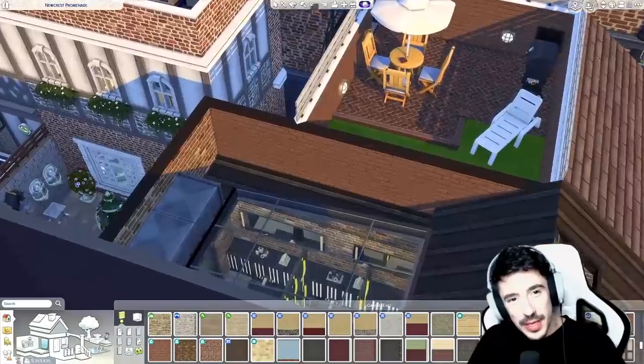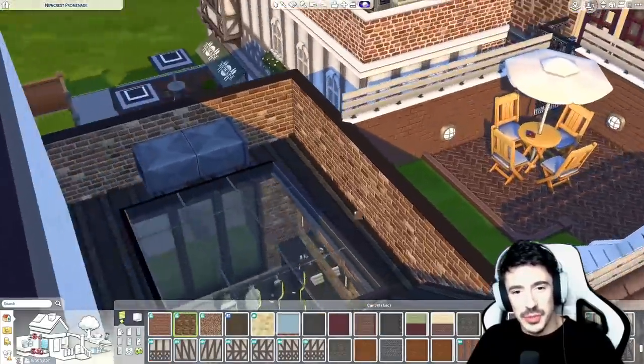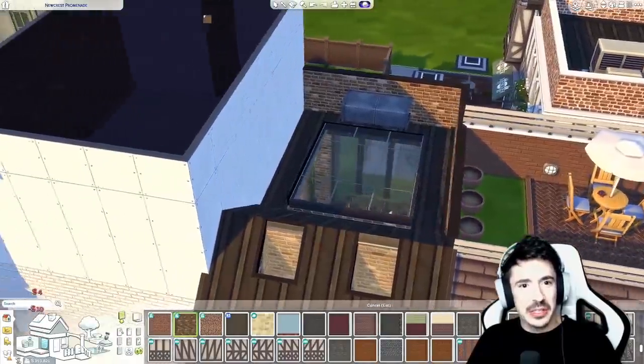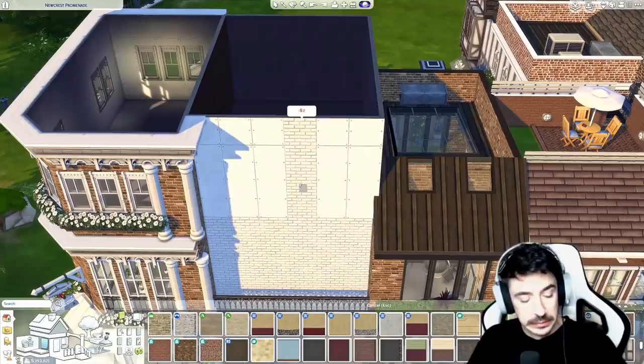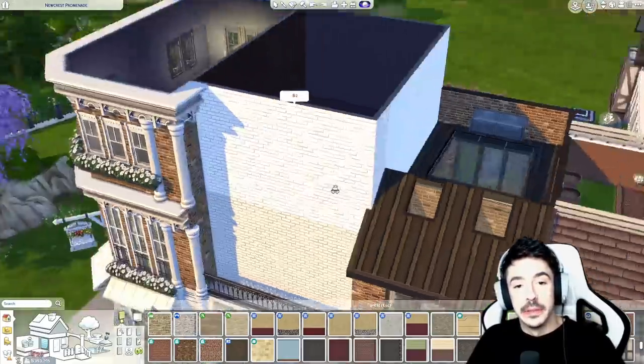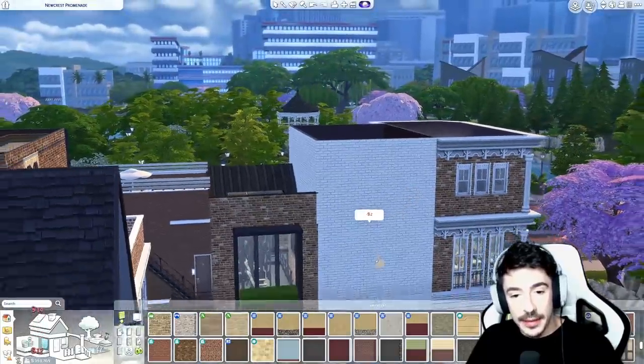Do I want to do that? I think I just want to paint that all the way along there. Yeah, we'll do that. That looks better. That looks much better. And then we can use the white brick above here. So this is obviously going to be where the yoga studio is at the top there.